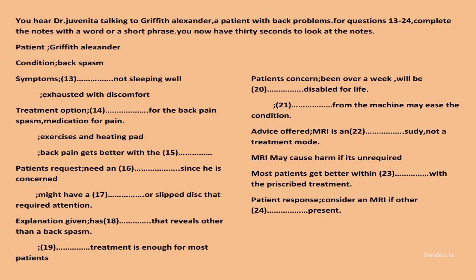Well, this back pain we can treat with some medication for the pain, something for the back spasm as well, exercises, and a heating pad to make you feel better. Most of the time, back pain will get better with this conservative treatment. Well, that sounds nice, doctor. I mean, it sounds okay, but what I was thinking is that maybe I should have an MRI done, because I think maybe something serious is going on with my back.